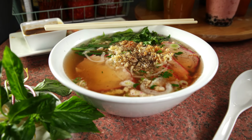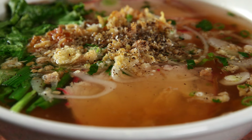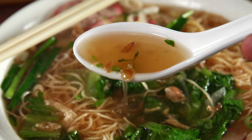They also have a full roster of other kinds of soup besides just pho. This is one of my favorite soups on the menu. This one is actually made with a combination of a pork and a seafood broth. It kind of reminds me of a Japanese ramen or a Chinese style wonton soup.